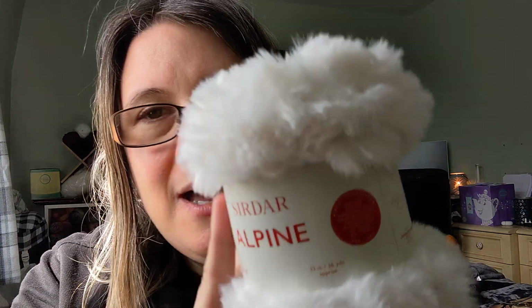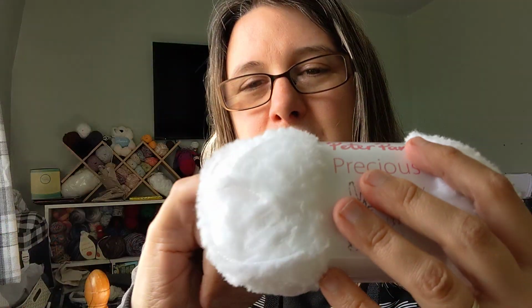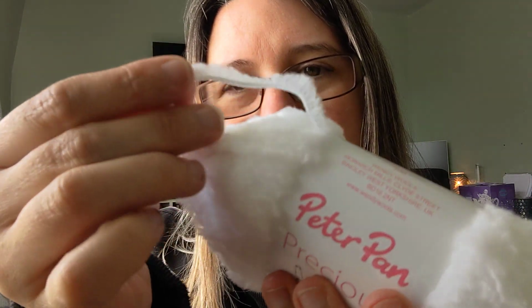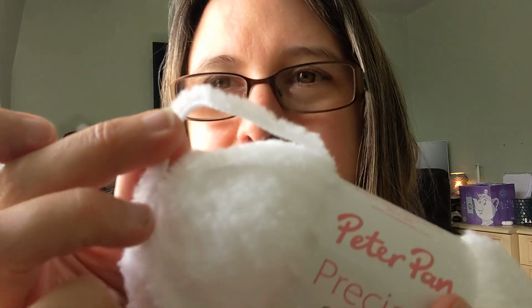It's a West Yorkshire spinner by the look of it as well, but it's very nice, and it's almost on the creamy side. It's not really white, and it's lovely, so I'm really looking forward to using that one. And this one also is a Peter Pan Precious Chunky, which you wouldn't think was chunky at all, because it looks quite thin, almost like eyelash yarn, but it is very soft as well, so I'm going to give that one a go at a separate time.